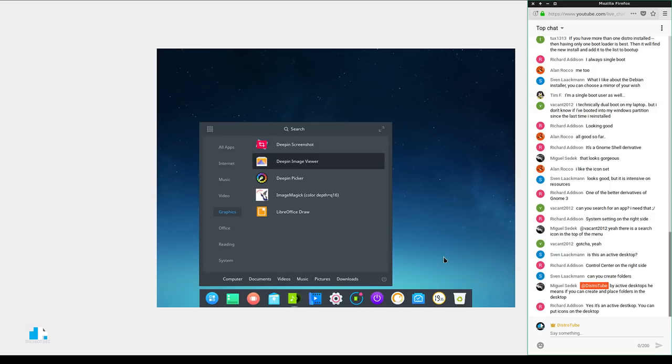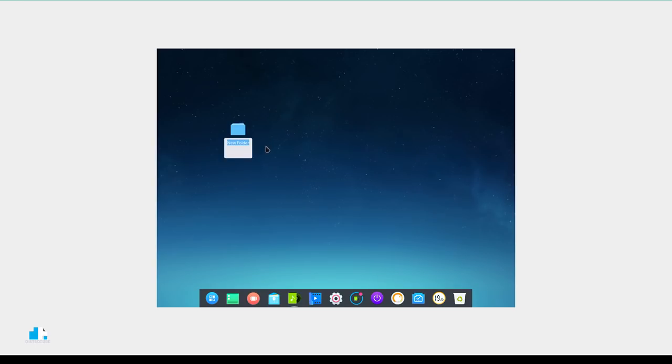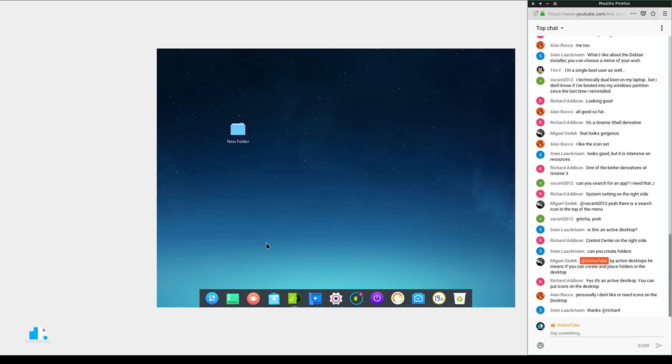Miguel, by active, he means if you can create and place folders in the desktop, and the desktop is like on the actual desktop. So if I right click and new folder, yeah, that works. And I'm assuming if that's what you mean, you were asking because it's a GNOME derivative, GNOME has taken that function out of more recent GNOME 3 desktops. I'm not exactly sure how long Deepin's been around. It's been around a number of years. Probably when they forked GNOME and started working on Deepin, though, Nautilus, which is the file manager in GNOME, still had icons on the desktop enabled.